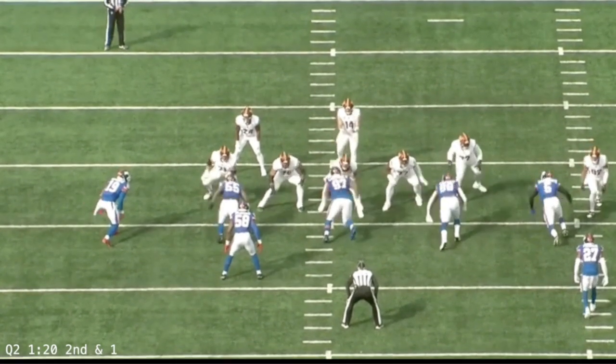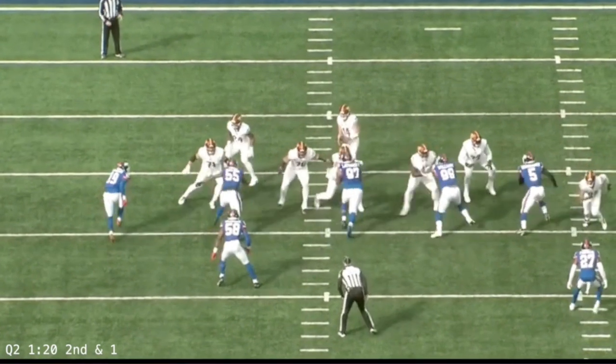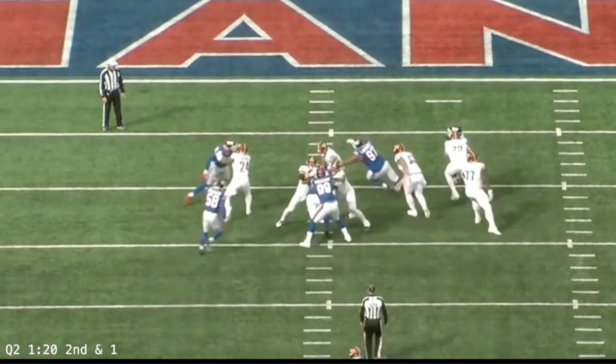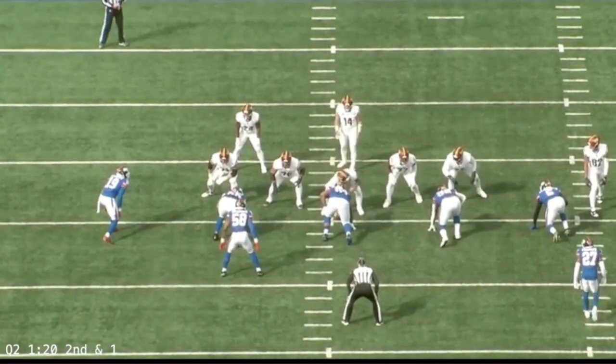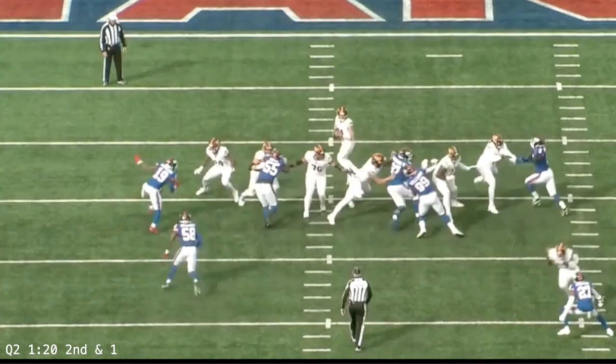If you look at the pressure, you have a twist from Dexter Lawrence and Leonard Williams. Dexter Lawrence is just going to go through the A gap. Leonard Williams is going to loop around, but the guard on the backside ends up picking that up well. The tackle washes Jihad Ward into the guard. Kayvon Thibodeau wins around the edge again.